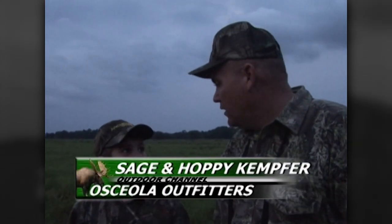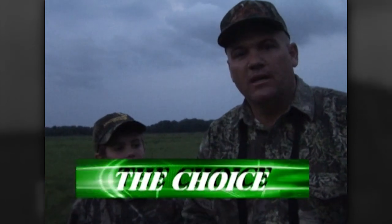What we're gonna do is, it's gonna be dark when we find this hog, like I said, but I think you wanna get your dog? Yeah, I wanna. We're gonna get Sage's dog, Bailey. She's not been out of the pen. We're at the tail end of our turkey season. She'll be glad to go in there and trail that hog up.